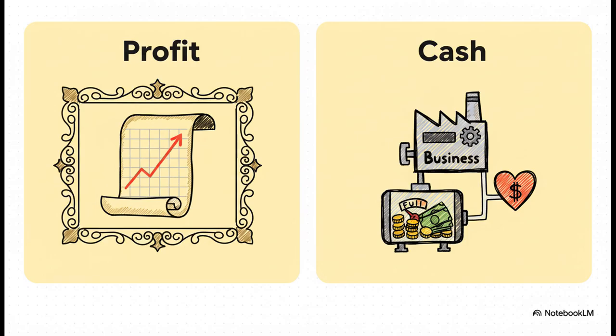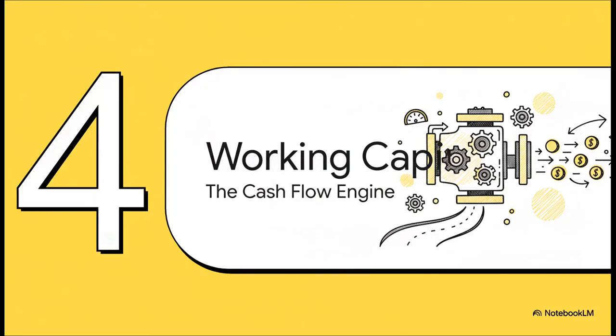It's a story told over a period of time, like a month or a year. But cash is reality. It's the actual money in your account that lets you operate day to day. You can actually survive for a while without a profit, but you cannot survive a single day without cash. Cash is the lifeblood. So if cash is king, how do we manage it?